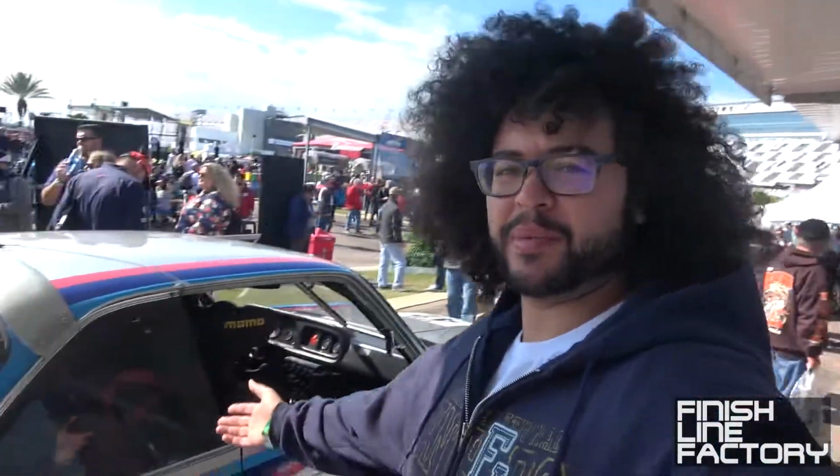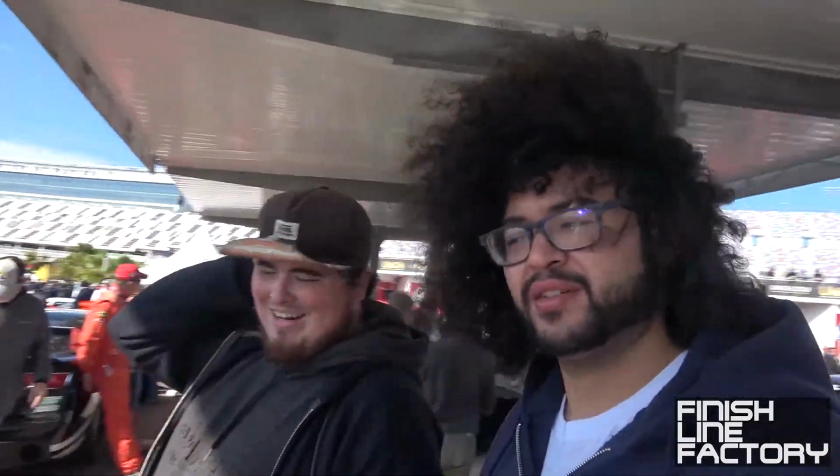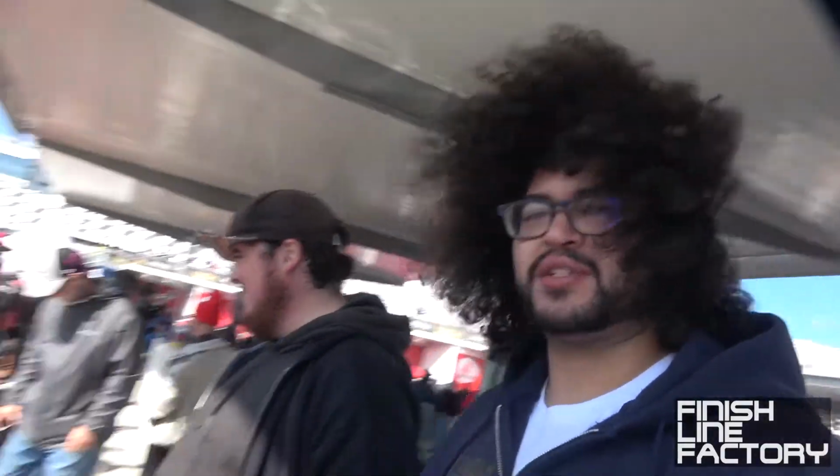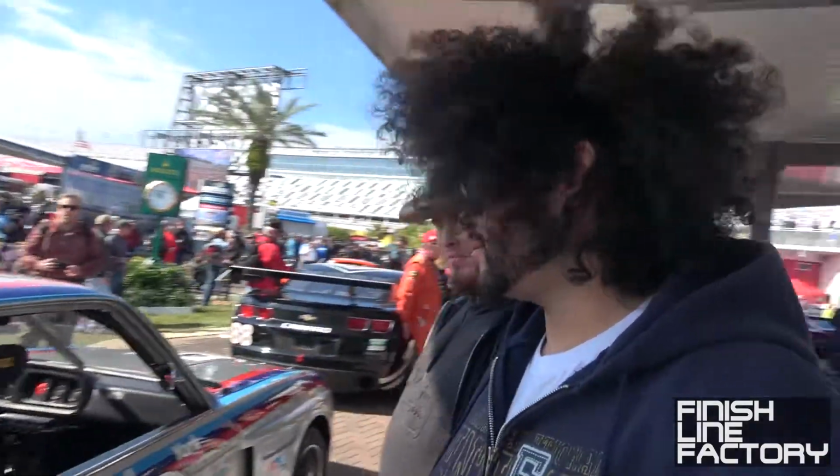All right, so back to the race cars. Stuart, we have here a BMW E9 CSL 3.0, driven by Dick Yark. It says Russell though. Russell's the other driver. Apparently the story behind this car was Dick Yark actually daily drove it for a little while. It was a race car and then it became a daily driver.